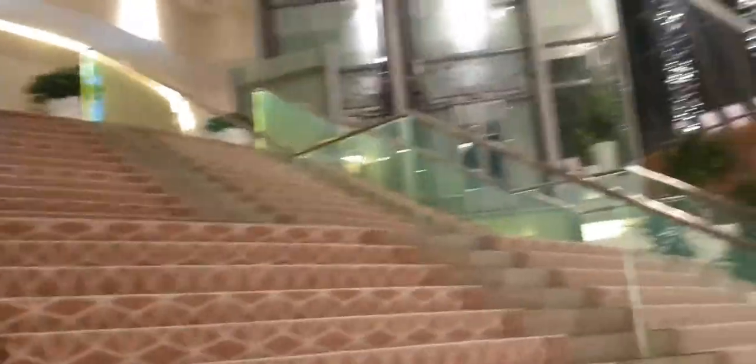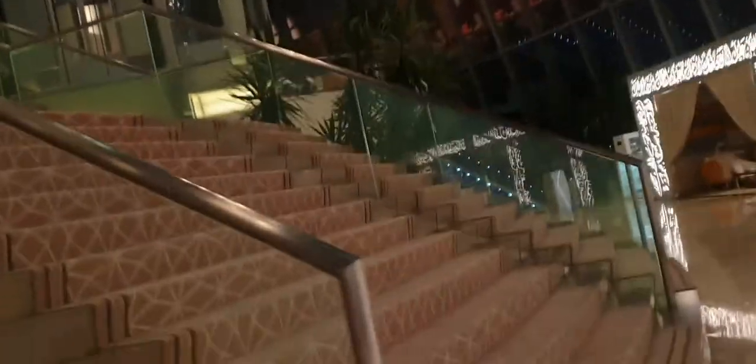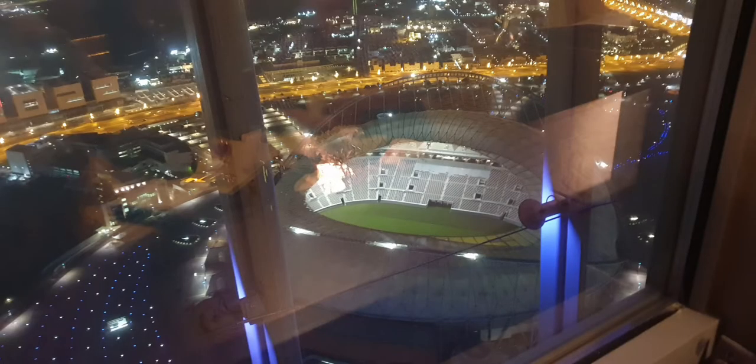So guys, this is it. Finally, we made it to the Torch Hotel, which is Doha's tallest hotel. It offers guests an array of fine dining choices, with each restaurant consistently acclaimed among the top eateries in Doha. The design of the hotel is a torch-shaped building, and it features a revolving restaurant and panoramic views across the city. So this is it.